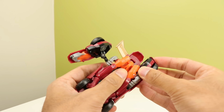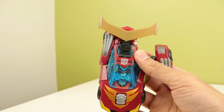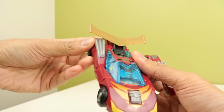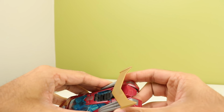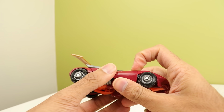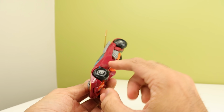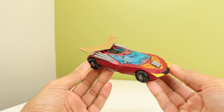Then you take the shoulders, bring them up. They're going to peg into the back section, and they're going to peg into the window, or windshield, I should say. So you get that all lined up. On my copy, this doesn't like to stay lined up, so I have to fiddle with it a bit. But it's only this side. This side's immediate, this side isn't. It's very strange. And then there you have car mode.